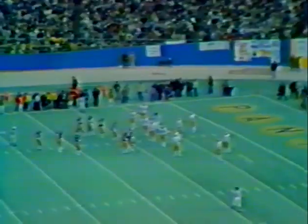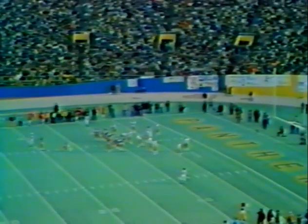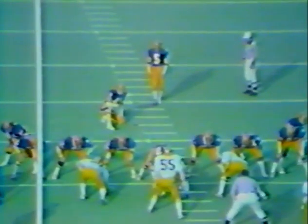Split backs in the backfield. Kavanaugh fakes. Looking to throw over the middle. Complete to Jim Corbett, number 81. Corbett down near the 10-yard line. Run out of bounds. And Carson Long now will attempt to stretch his all-time kick-scoring record in NCAA history.